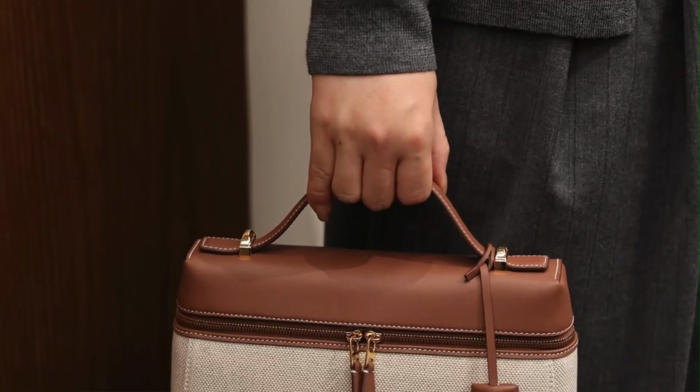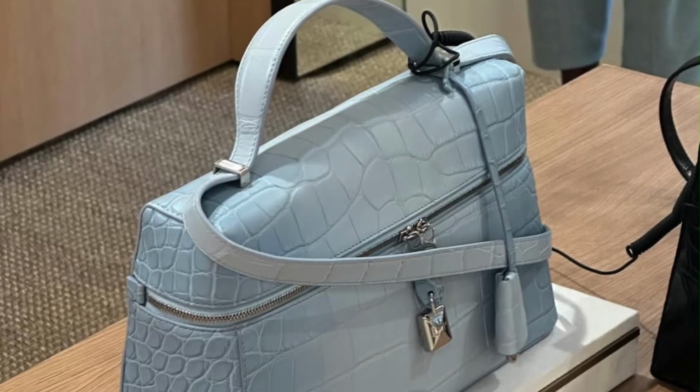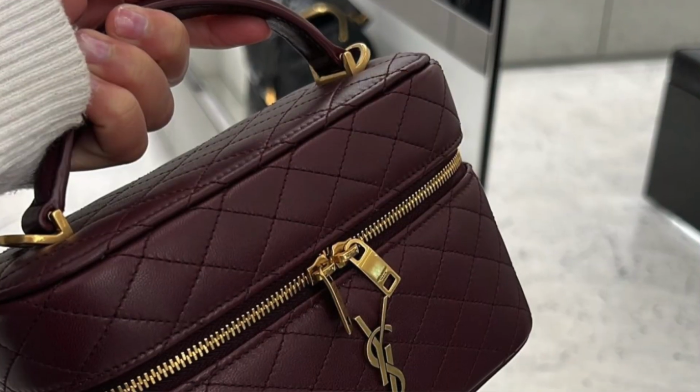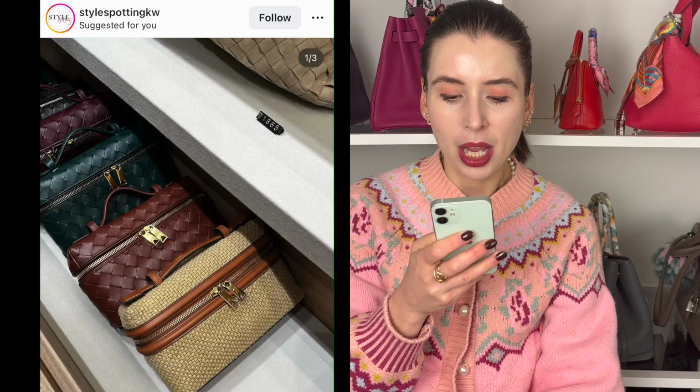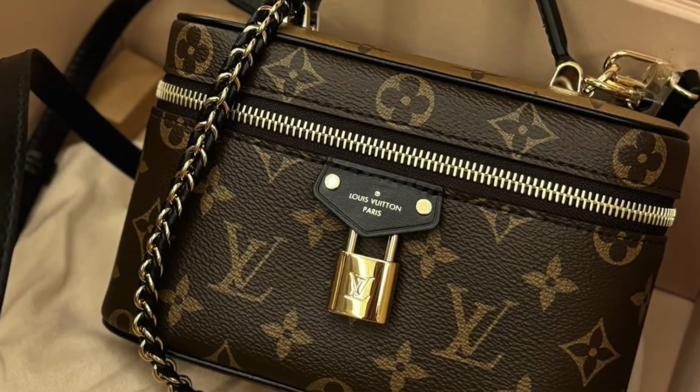So guys, I was just scrolling on Instagram and I wanted to talk about the bags that are trending on my social media today. And let me know if you've been getting similar bags on your Instagram feed too, because I'm noticing a lot of similarities across a few brands. For example, I know this kind of silhouette has been trending for a while, but I'm noticing a lot of these slimline vanity cases.